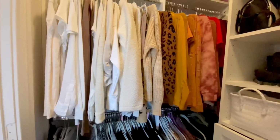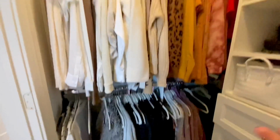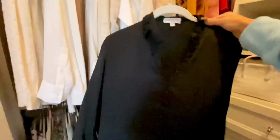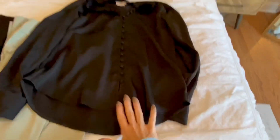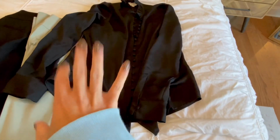So I just need to pick out some tops here, and then I'm gonna pick out probably just two sweaters to wear over them because the conference rooms tend to be very cold. So I'm definitely gonna go with a black top. And I think I'm gonna go with the one that's almost like a satin, and it has these really pretty buttons and ruffles on top. So hopefully this is a better shot of it, but it's so pretty. It's also from Express. I really like their clothes for work. They just last such a long time. They have such cute styles.